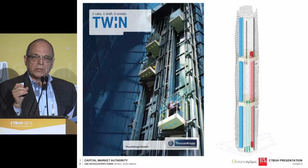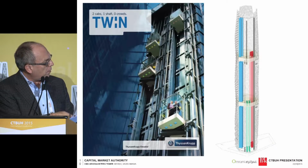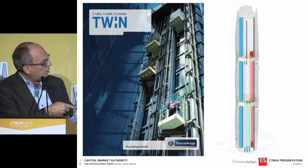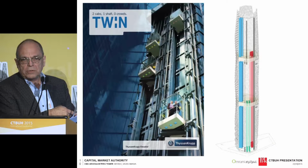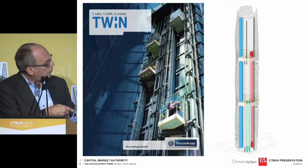And so we really looked at the technology of using twin elevators for this particular application, and that's what is being installed today. As you can see from the diagram, the way we used it and applied it is that we provided express elevators, dual deck express elevators to the lobbies. And from there, we provided local elevators using the twin system. So the twin system is in blue for every local floor, and the express elevators are in red.